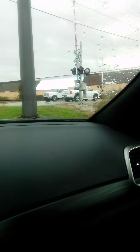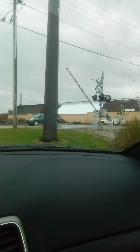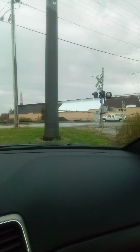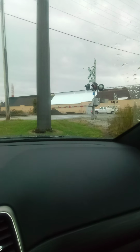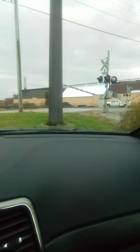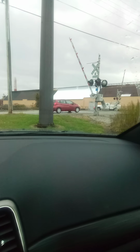Oh, there's another train. Hold on, there's another train. We picked a good spot, didn't we? Yeah. Hold on, there's another train. Might have a mate. I believe... No? They might have just been testing it. Oh, they're just testing it? Okay.